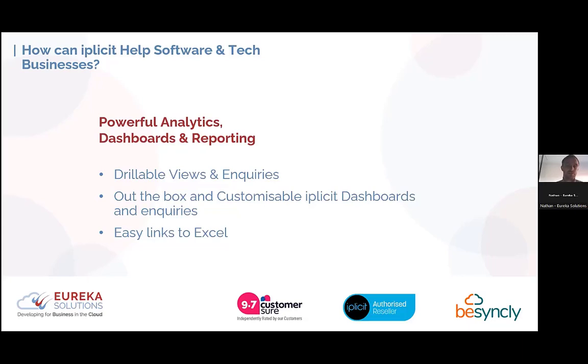Also with Excel, it actually extends in iplicit to full Excel links where you can run actual tables and reports within Excel as well. So there's actually an extended Excel tool, which goes further than just exporting information out. So there's really nice, easy links to Excel.